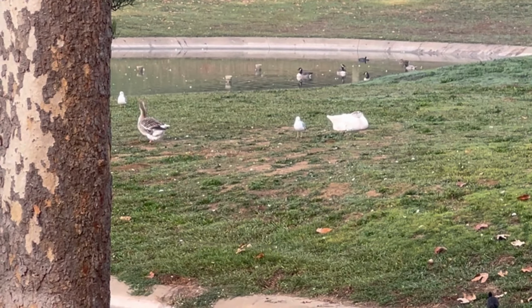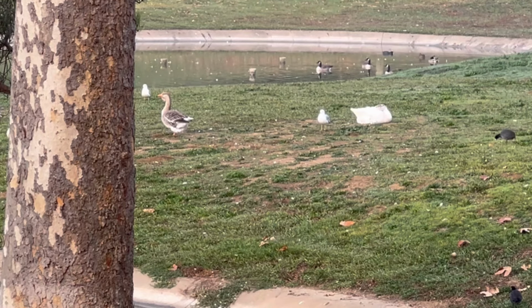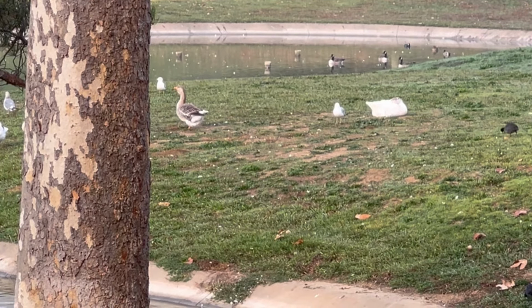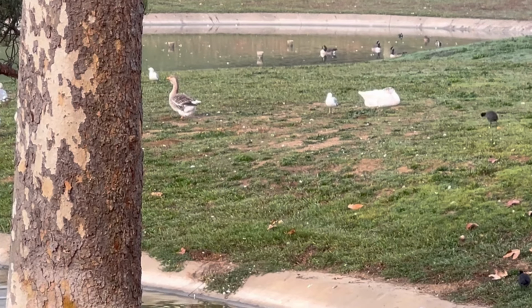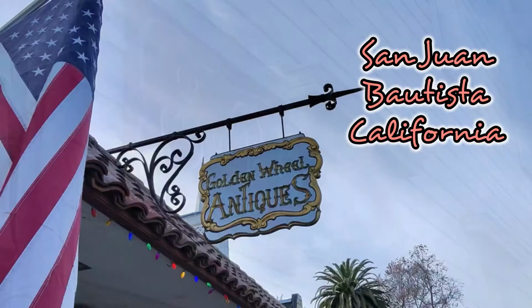Right outside the park, there was this flock of birds, but it was all different kinds of birds. There were geese, there were ducks, there were pigeons, there were seagulls. I don't know what was going on. I think that big white blob is a swan. So there's that.